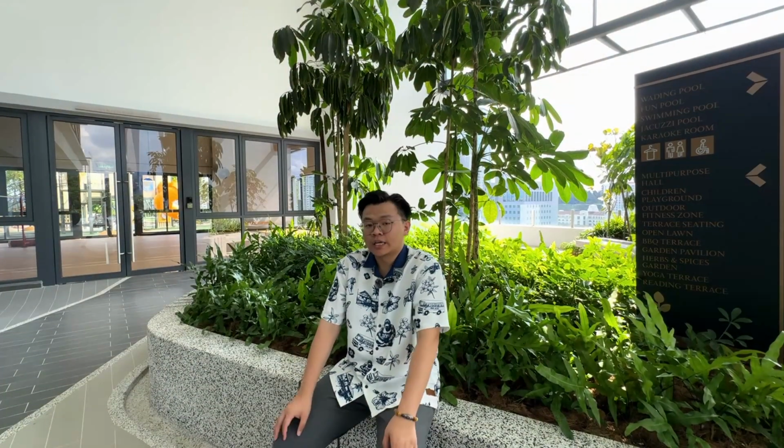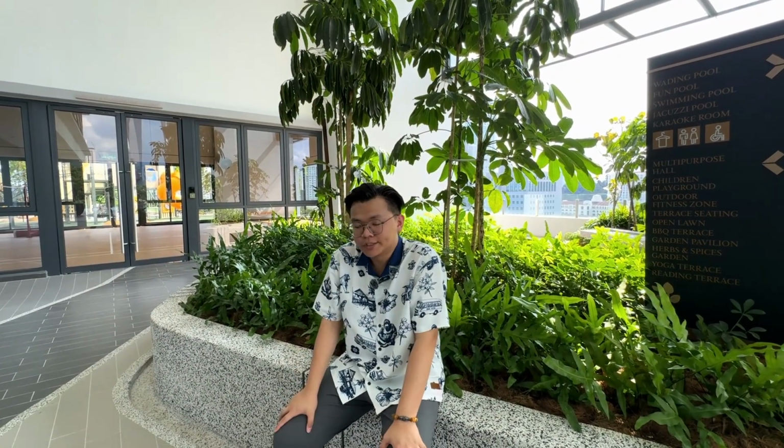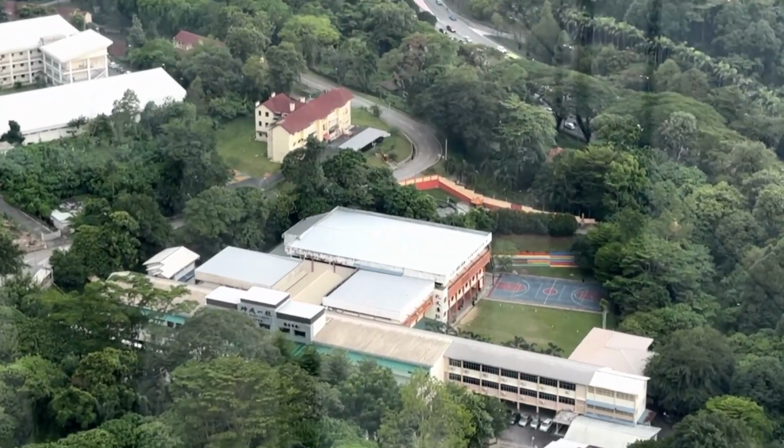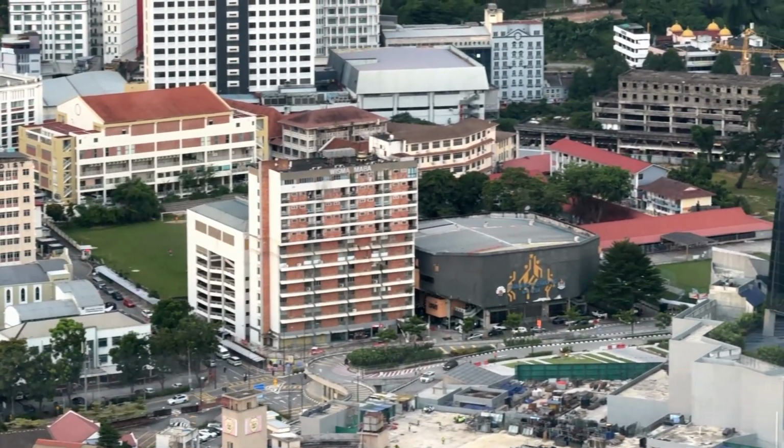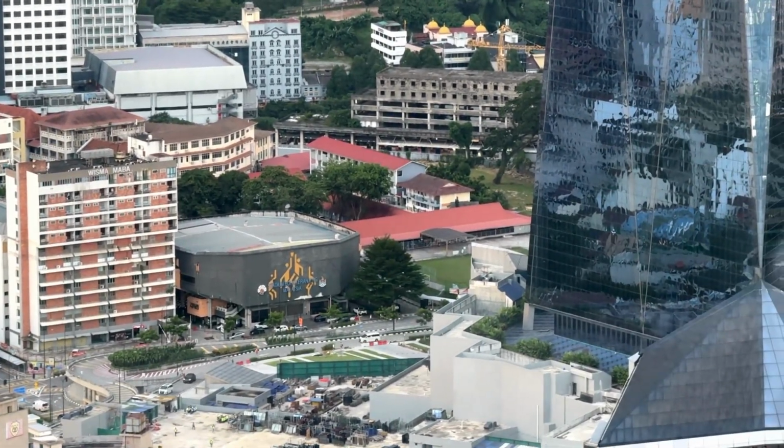We can say that the target audience is for families. Why? Because of the close proximity to the schools, the closest one being HKC Kuen Cheng 1, and also multiple schools around the area, and also because you're next to city centre, you're also near to workplaces.